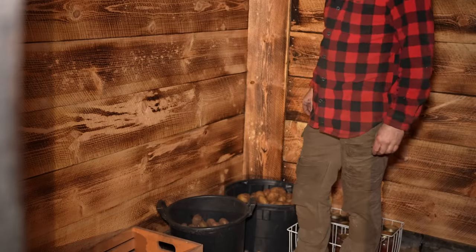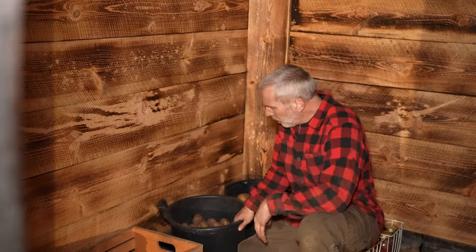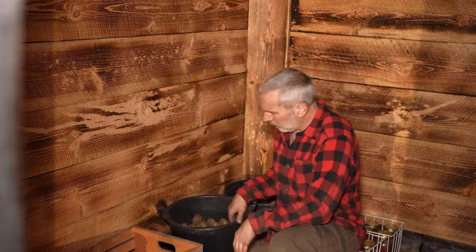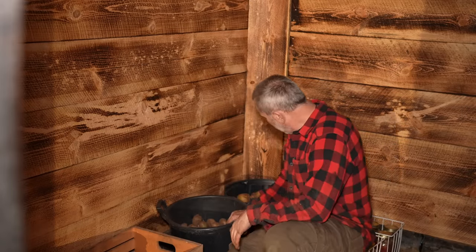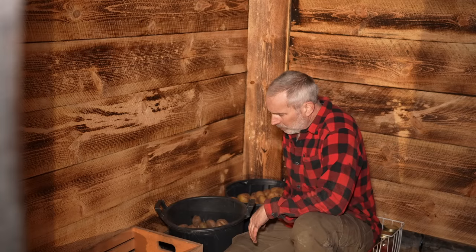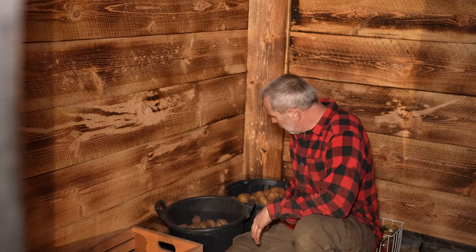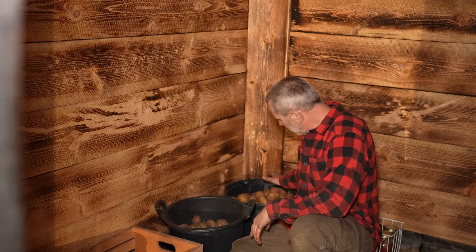The last of the potatoes. I think I grew, what, 400, 500 pounds last year? I gotta check my notes. I think it was 500 pounds. So this is what's left. I probably won't eat that many between now and planting season, so I'll keep at least that many.